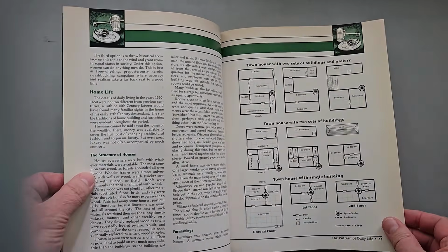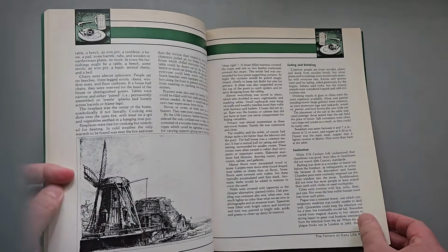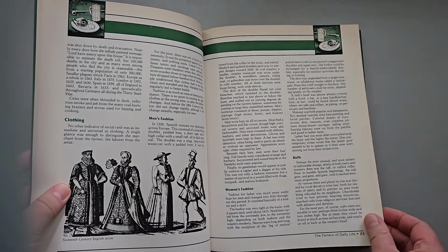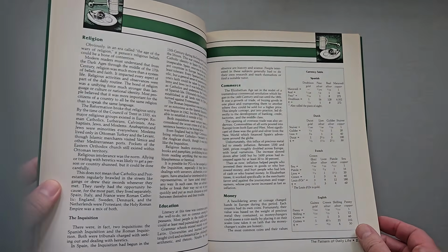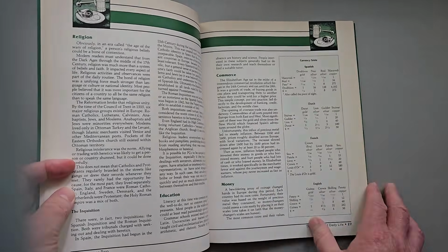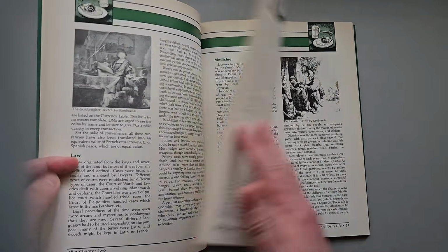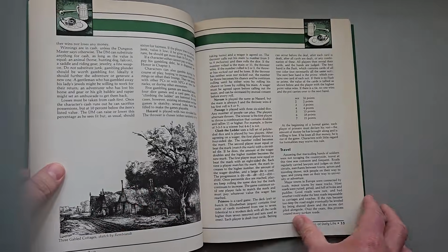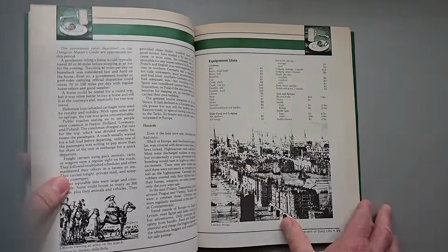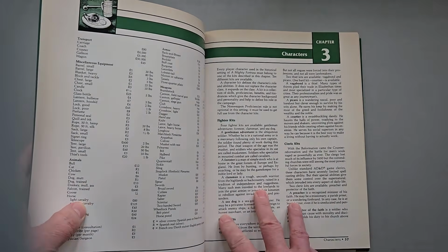And again, a whole discussion on the sexes, home life, structure of houses, and some maps here, some diagrams, furnishings, sanitation, eating and drinking, clothing, men's fashion, women's fashion, ruffs, which were very common back then, religion, education, and then commerce and money. And then it's going to show us all the different types of coins, Spanish, Dutch, French, and English, and their names for them. Law, medicine, science, what counted as science, including alchemy, pastimes, gambling, it gets into travel, hazards, equipment lists. Okay, so we're pretty far into the book now. And now we're going to get into our characters.